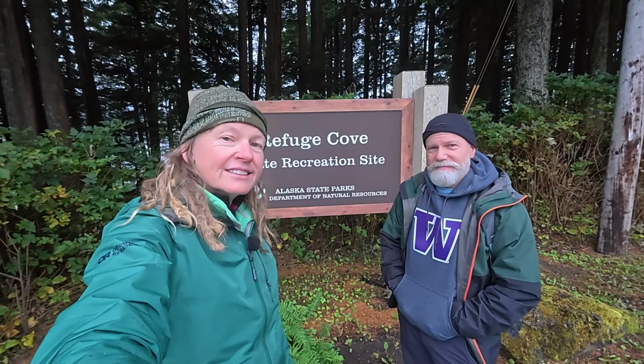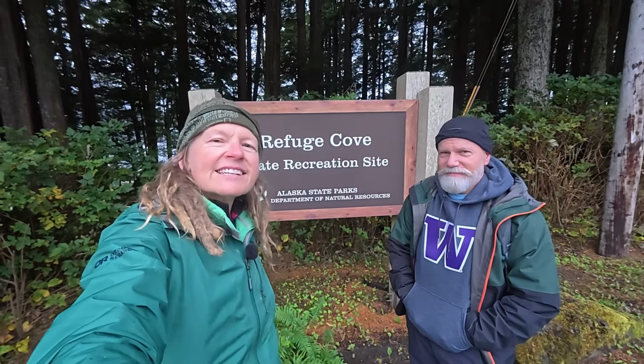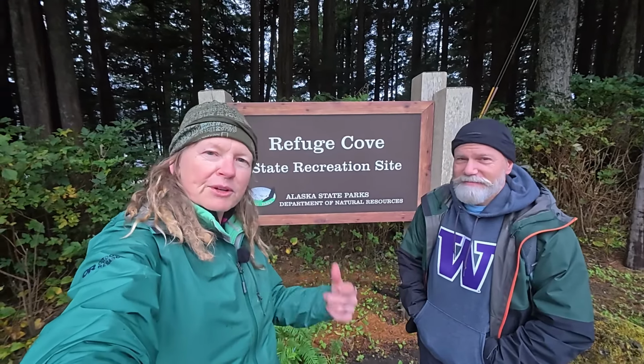It is raining a little bit more than we expected, but we live in the Tongass National Rainforest, so we get almost 200 inches of rain a year here, so it's to be expected. And so anyway, we're going to unload the dogs. We have 4 dogs with us today and walk along this beautiful beach.